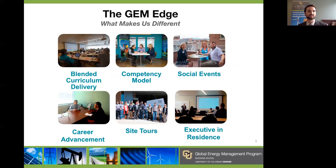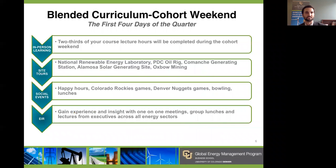So the GEM Edge, this is essentially what our students are telling us why they chose the GEM program, and aspects of the GEM program that make us different than other programs around the country. So to start off with that GEM Edge, I wanted to go into greater detail about that blended curriculum structure and the first 4 days of that structure. So this blended curriculum structure is essentially the first 4 days of each quarter are here in Denver on campus. And then after those first 4 days, your entire coursework will be completed online.